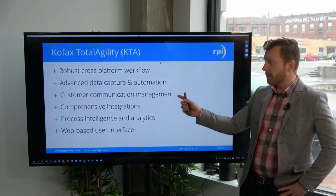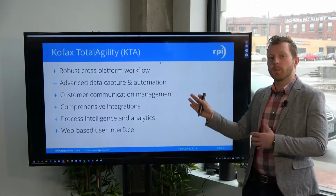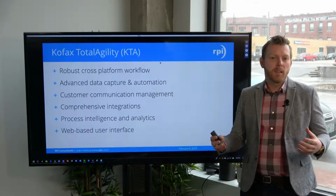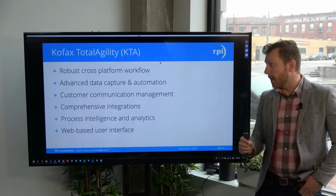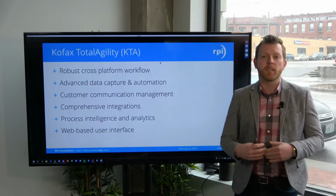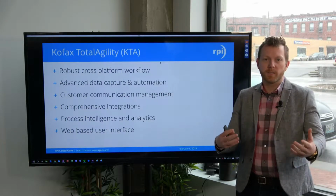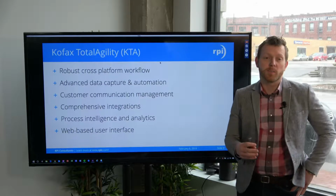It does have an advanced data capture and automation module as well, and we'll cover that in some of these solutions to see how you can automate even further and get your users' hands off of the manual processes right now. An excellent customer communication management tool as well to basically facilitate external communications with your clients or suppliers, for instance. Integrations, it runs the gamut. We'll touch on that a little bit as well.